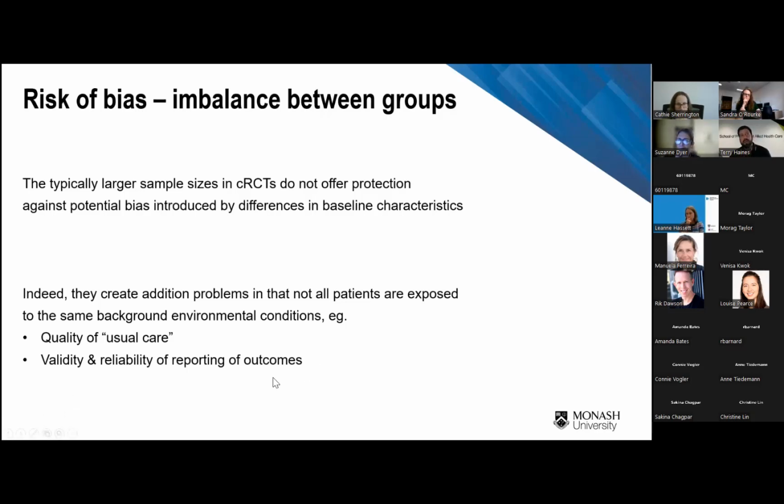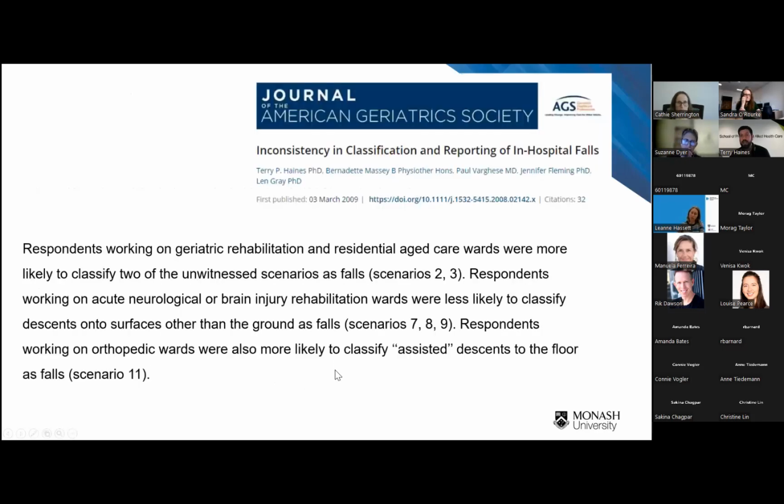But the issue of validity and reliability of reporting is something that shouldn't be ignored in the falls prevention area, because I did some work back in Queensland where we found that the attitudes to reporting falls were actually quite different between different types of wards. And you can see the results from this particular paper on screen.